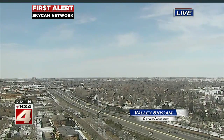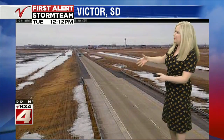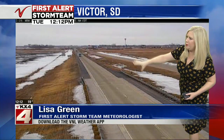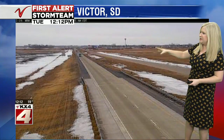But the farther south you go, the more likely you are to see that wall-to-wall cloud cover essentially, and in addition to that, that potential for some snow. And so this is the South Dakota DOT cam along I-29 here in the Victor area. It's just over the state line, and you can see, first of all, more open ground with patchy areas of snow with the melting that's been happening there. But also, we're keeping an eye out for snow flurries. Not seeing too much here in this particular view.